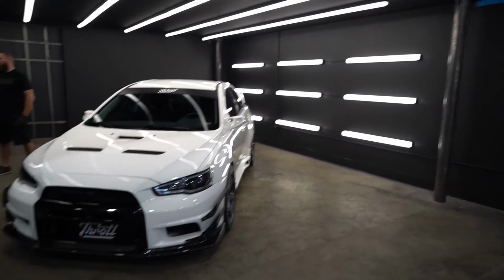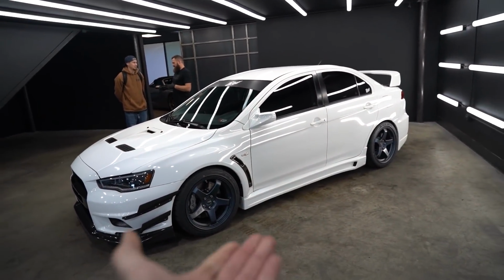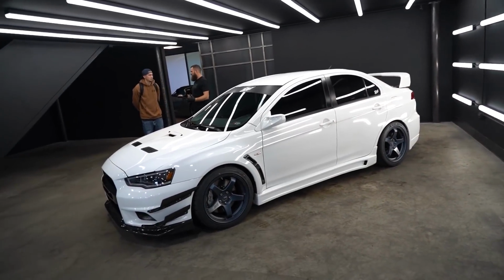Also, real quick, check out the lighting in here. This is like the dopest photo spot. I mean, it looks pretty good already, but I can't wait to see the after once it's really polished and really shiny. So let's get to work.